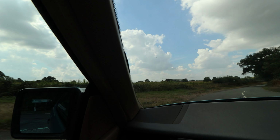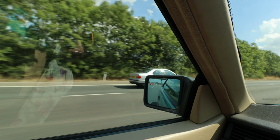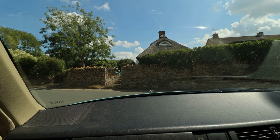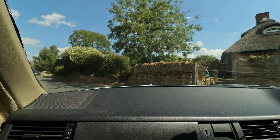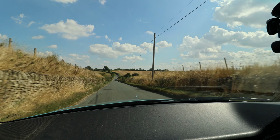Well, it wouldn't be a road trip without going the wrong way once. Look at that, Ben, BMW E36. Junction. Oh, look at the thatched roof. Yeah, beautiful. And then turn right. So it's the next right, okay? In 0.1 miles, turn right.